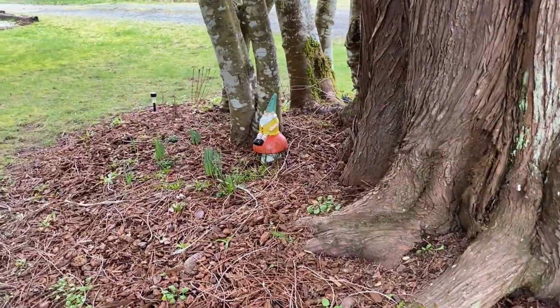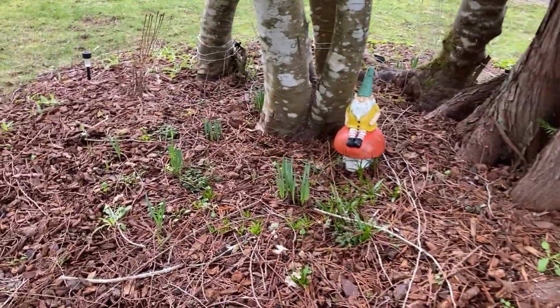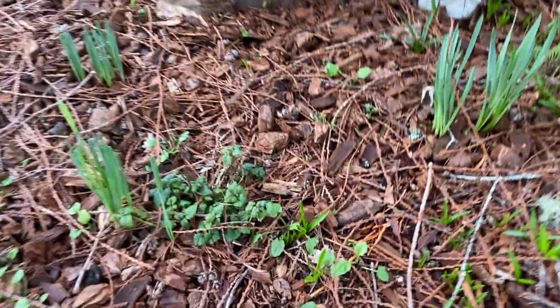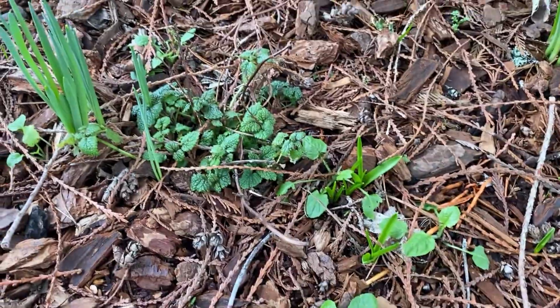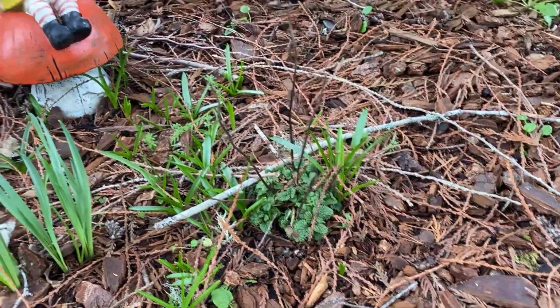I did also plant lemon balm back here. Now, I don't know if I was good enough at watering. Oh, maybe. There we go. All right, so I want that lemon balm to kind of take over this area too. Looks like all three of them made it.